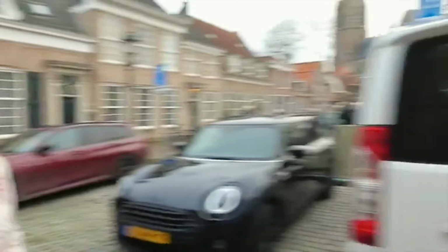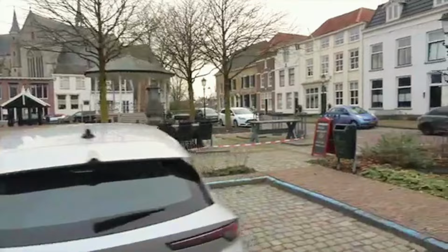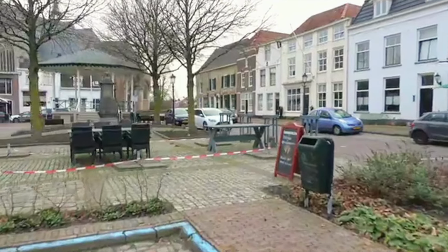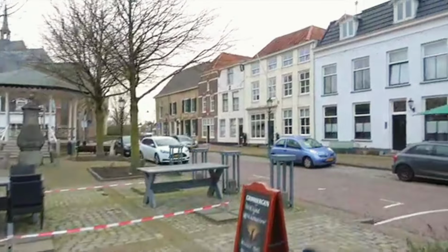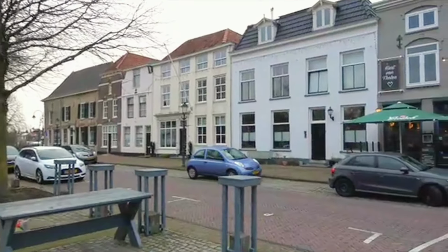It's pretty nice. Right, so we're going to spin round and we'll walk across the main square. We are in the city of Tholen. If you have just joined us, we are walking through right now, from the windmill, de Verwachting, onto the main square.